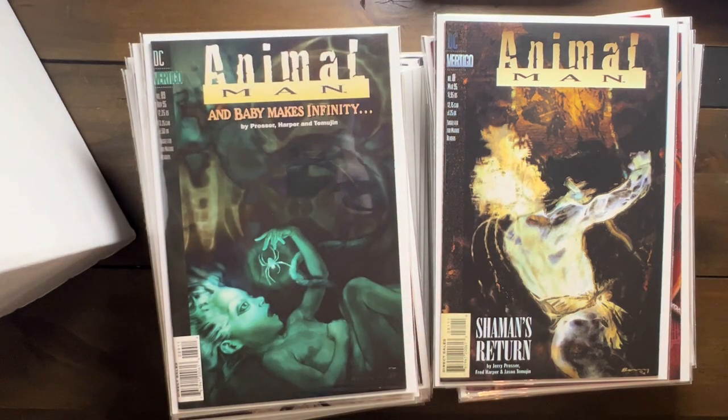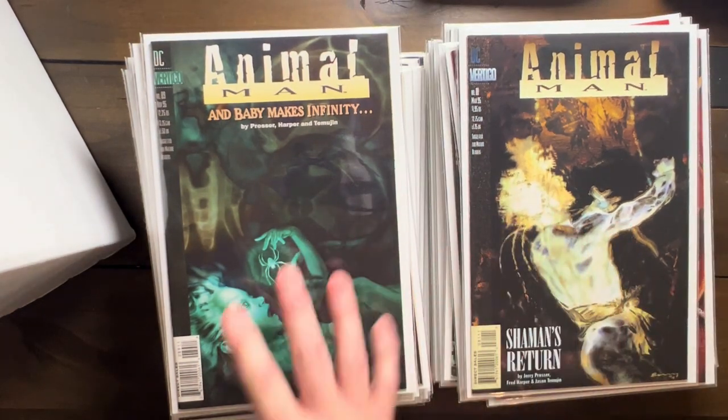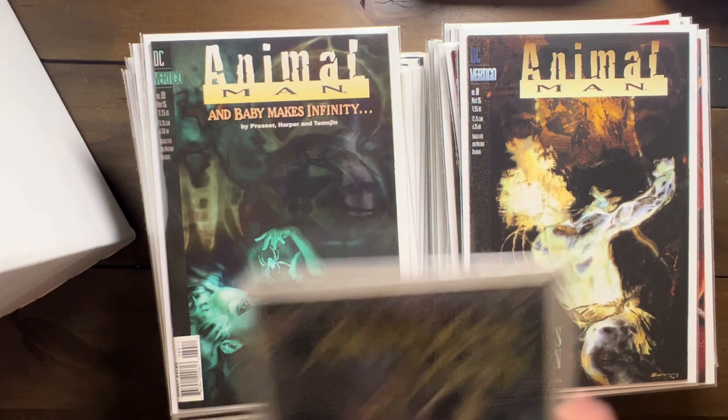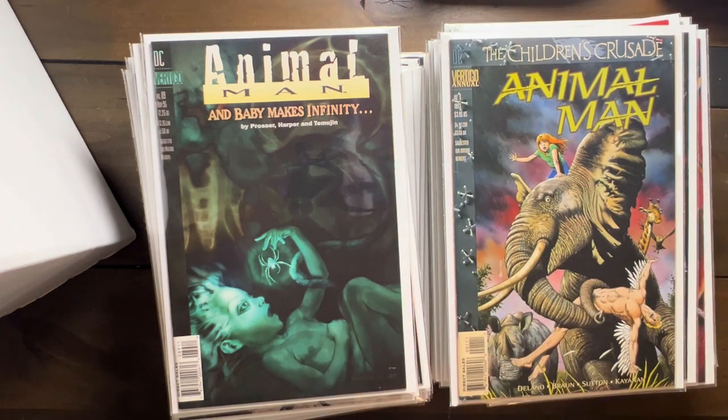89. This is the last issue. Super hard to find. This is the only time I've ever seen it out in the wild. And I've seen tons of the other issues tons of times, and annual number 1. So not too shabby with a giant chunk of that Animal Man.